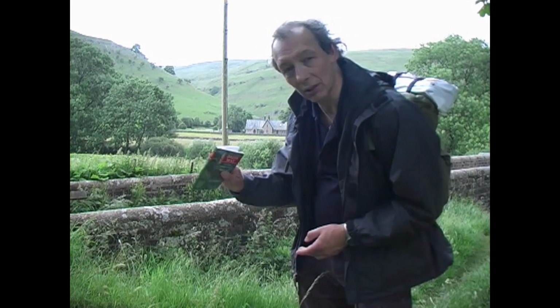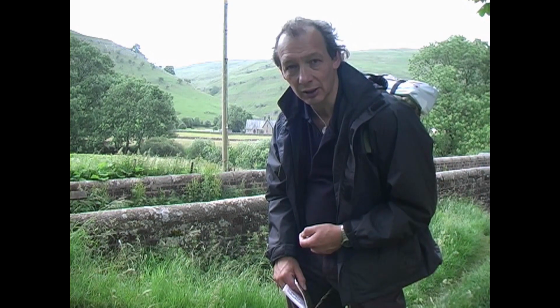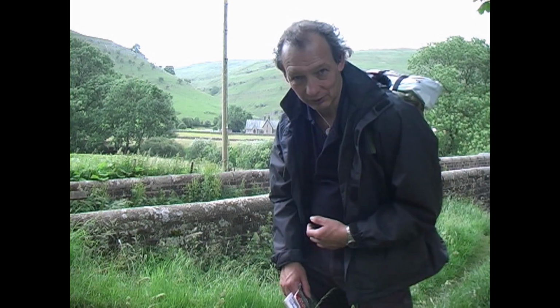But for now, I'm going to go into Buckden for my overnight stay. Tomorrow we'll be heading back over here along the Dales Way towards Cowgill, a very long track tomorrow.